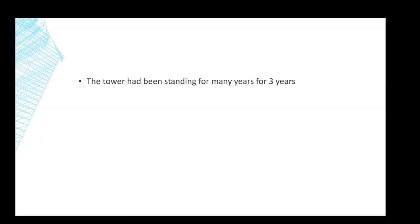The tower has been standing for 3 years at this point. It started construction in 1974. It was completed by 1978. So what would you do? Okay, right now you have a building that is standing there, nothing looks to be wrong with it, and you know there's a design error, and really no one else knows about it. So what would you do?